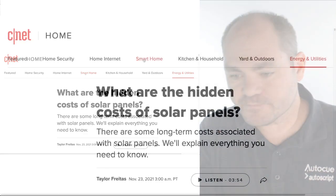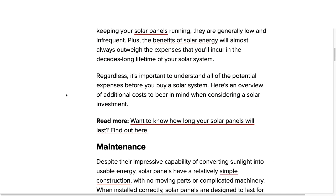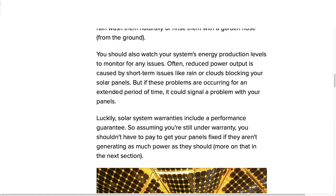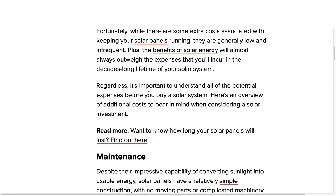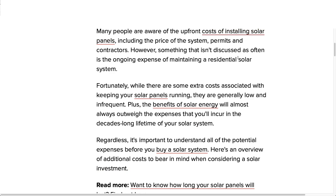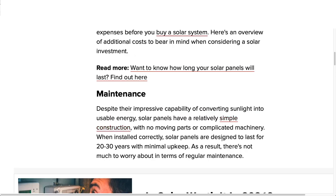Let's take it full screen. If I scroll down a little bit, quote, sorry. I just want to make sure I'm pulling the right part. The first quote is, "There's not much." Oh, come on. It was easy for me to find originally, and now, of course, I can't find it. But they're saying there's not much to worry about in terms of regular maintenance. I just wish I could highlight it. Oh, yeah, right here. There's not much to worry about in terms of regular maintenance, end quote.